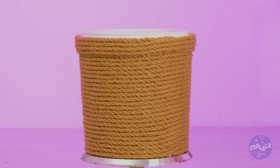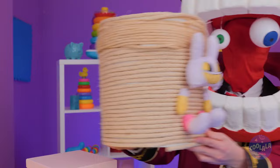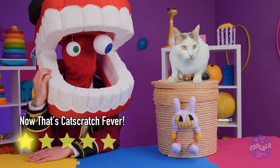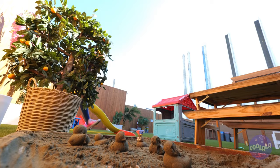Once it's covered, add a lid on top. We didn't forget about you, Jax. And here, Pomni. Give those claws a real workout. I guess every queen needs her throne. Ooh, what a funny little sand sculpture. Unfortunately, they're all just sitting ducks.